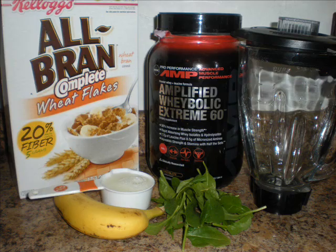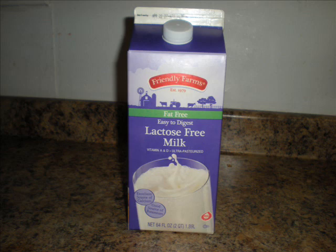The most typical breakfast I eat is a protein shake. I use All Bran, which is chock full of nutrients, has tons of fiber, a piece of fruit, half a cup of milk, maybe some spinach. And the protein that I absolutely love is GNC's Amplified Wheybolic Extreme. I either use skim milk or lactose-free milk.